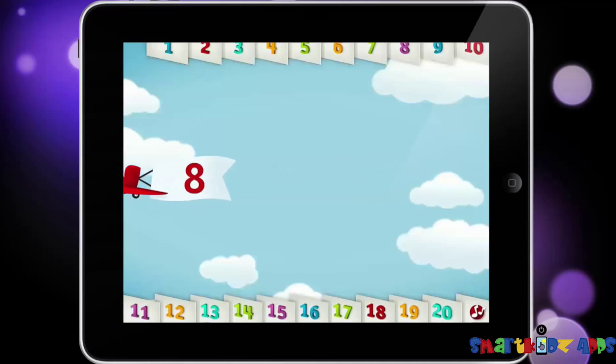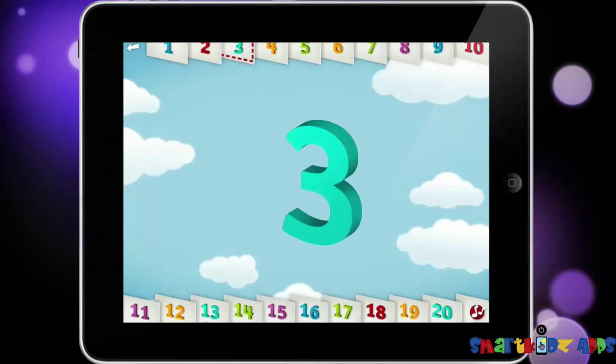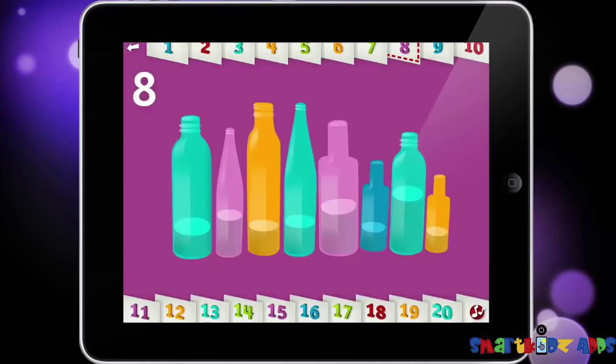Let's count to 8. 1, 2, 3, 4, 5, 6, 7, 8. Can you play a tune with 8 colorful bottles? That's a really catchy tune.